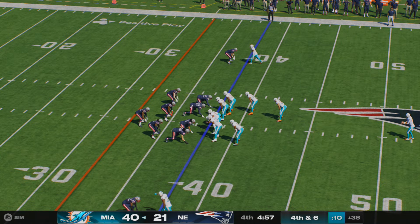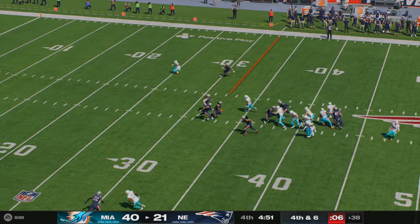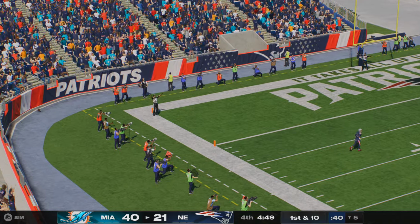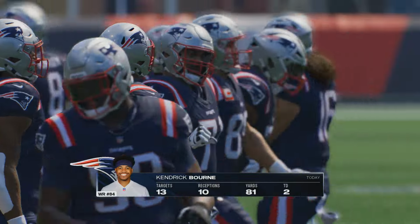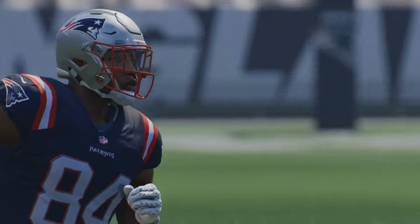The Dolphins will send out the punter now, as he should be able to pin him back deep here with his first punt. This one angles out of bounds at a good spot in the coffin corner. And they're going to mark this out of the 5-yard line. The Pats offense and Kendrick Bourne headed back onto the field.